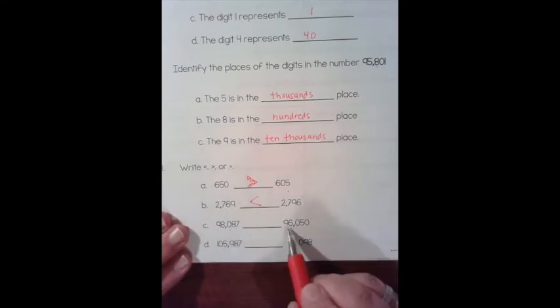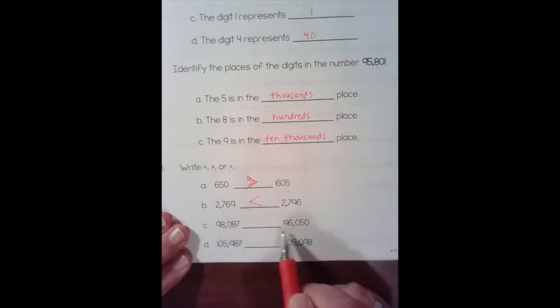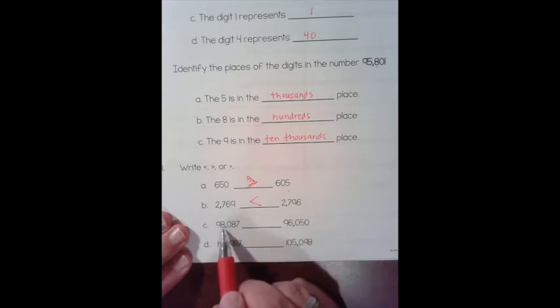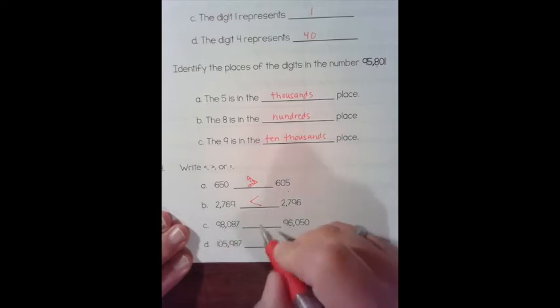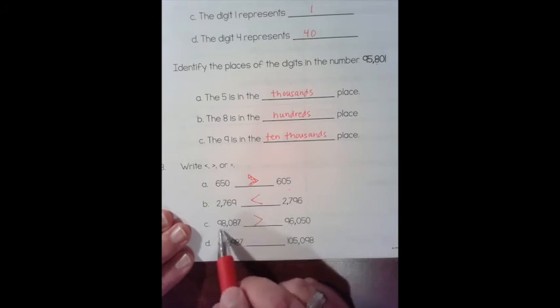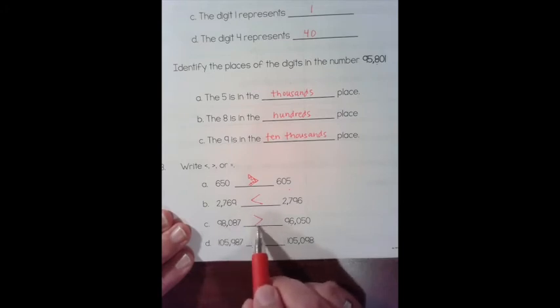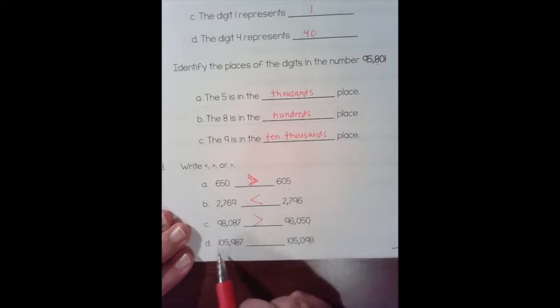98,087 compared to 96,050. So again, I'll start with my largest place value and I work my way down. So the 9 and 9, well, those are the same. They're both in the 10,000s place. I look at my next digit. That's the 8. And then the 6. Well, that means that the 8 here is larger. So that this number here, 98,087, is greater than 96,050.